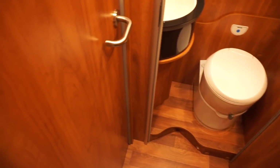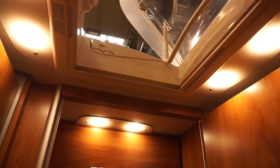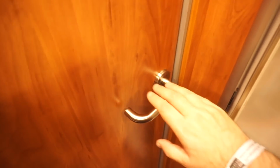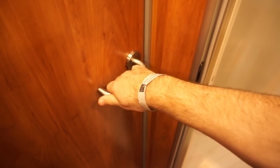What you've got here is plenty of room to use the toilet. But if the door were closed, yeah, I'll try and lock myself in the toilet. I'll close the door if I can. Well, actually, I think I could just about close the door, but it'd be a push if it were my van. As it isn't, I don't want to start messing around with it.